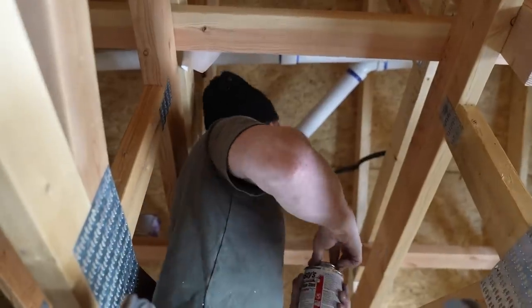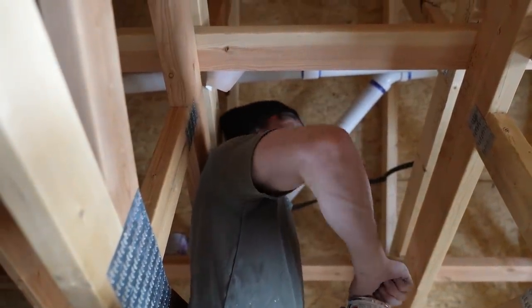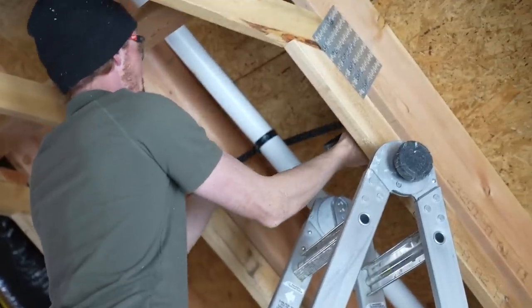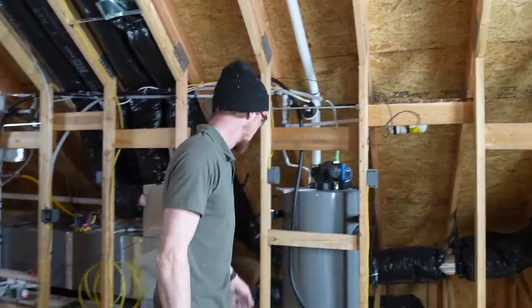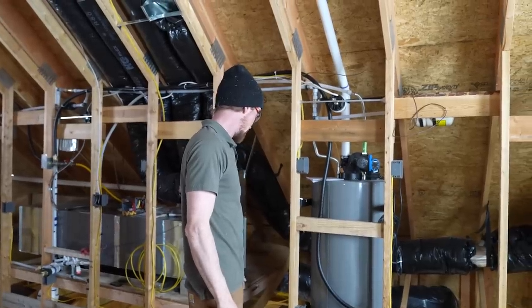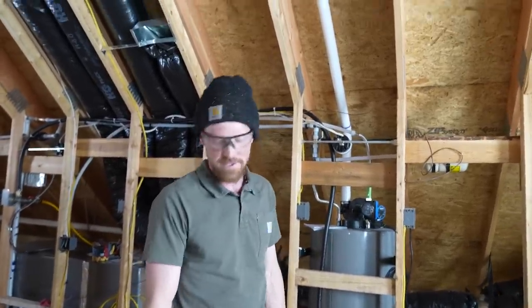Well, we got it all glued and put together. Now I just got to do all the straps to support it, and that will be knocked off of our checklist. Nice. Yeah, making progress today. I still have to do the ducting for the fart fan there, and then I've got to do the drain for the water heater over here. This is going to be a little complex. So let's do the fart fan first.